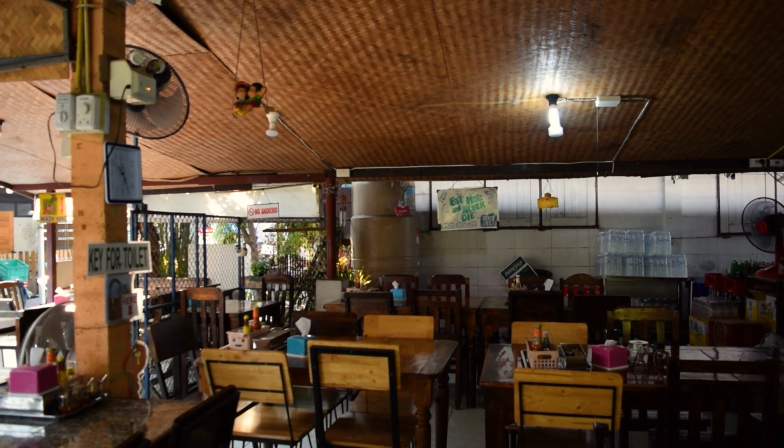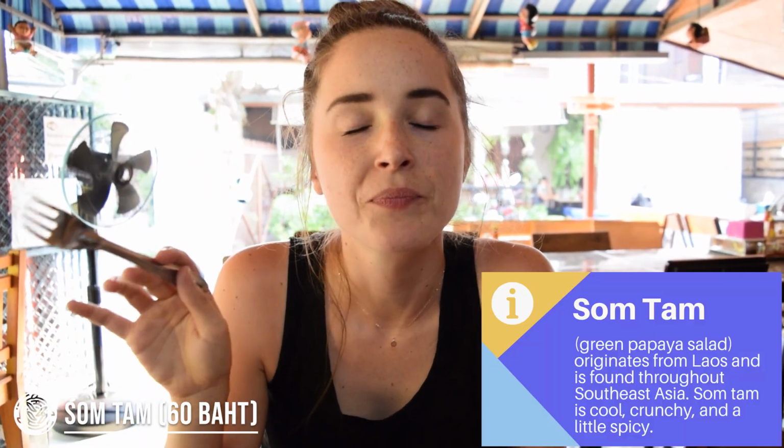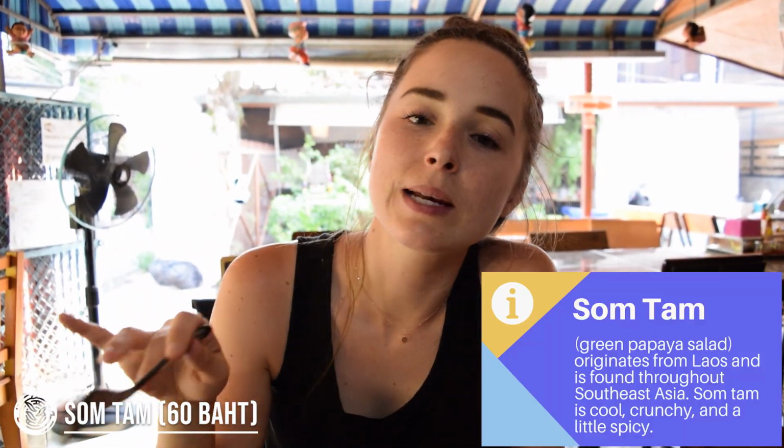We're digging into some som tam, which is papaya salad. It is made from unripened green papayas. It's a little peanutty, a little spicy, very refreshing, very delicious. And while we were here, I saw deep fried sticky rice on the menu and I thought, that's something I want to try, so we're gonna have some of that too.